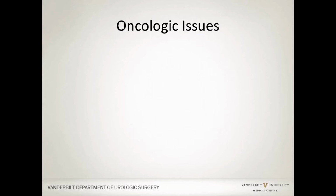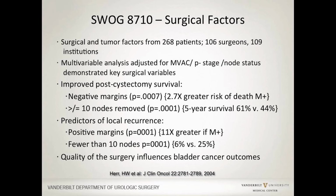All right, most importantly, and I think what we're still gaining information on, is what about the oncologic issues associated with this? An ineffective surgery here in these patients is truly a life-altering and life-threatening ongoing process. And we know that the impact of an effective surgery is essential to these patients' overall survival and success rates. This is data based upon the SWOG trial looking at certain surgical indicators that predicted how patients actually did. If you looked at this, improved post-cystectomy survival was associated with negative margins and an increased number of lymph nodes removed.